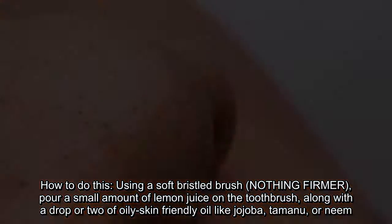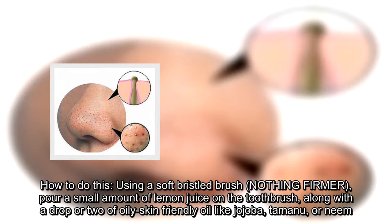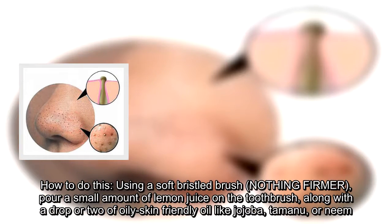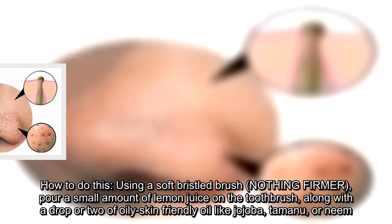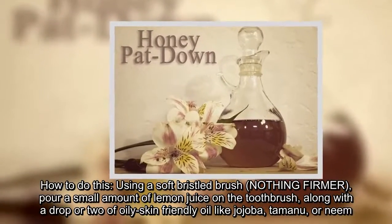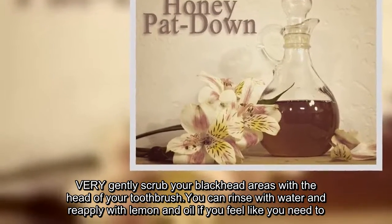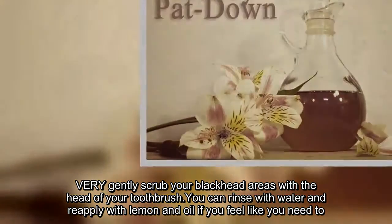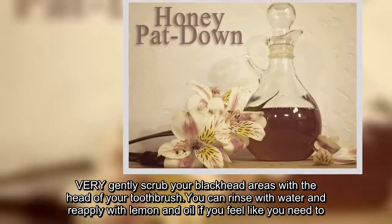How to do this: using a soft bristled brush, nothing firmer, pour a small amount of lemon juice on the toothbrush, along with a drop or two of oily skin-friendly oil like jojoba, tamanu, or neem. Very gently scrub your blackhead areas with the head of your toothbrush. You can rinse with water and reapply with lemon and oil if you feel like you need to.